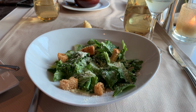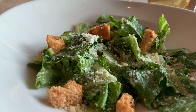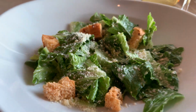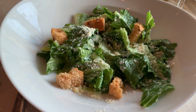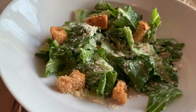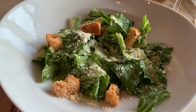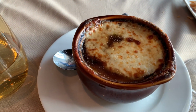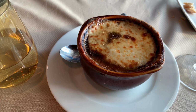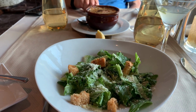So our next course has arrived, and I ordered the classic Caesar salad. It looks very good. The lettuce looks very crisp. They put a generous portion of Parmesan cheese on top and a nice amount of croutons. It looks very good, and it is very cold, which is the way Caesar salad should be served, in my opinion. And John ordered the classic French onion soup, and that looks delicious also. So we will enjoy these, and we will be back with the next course.